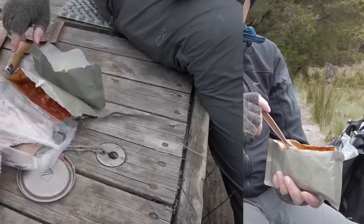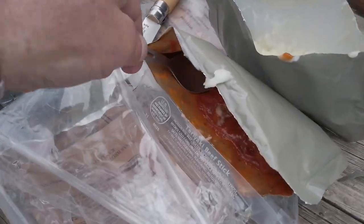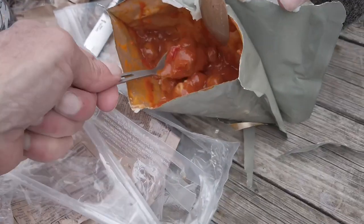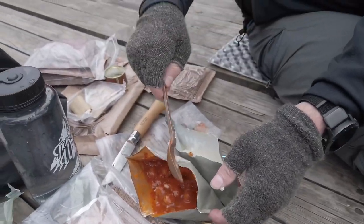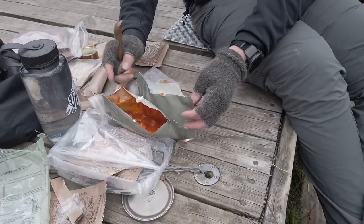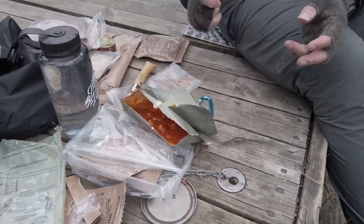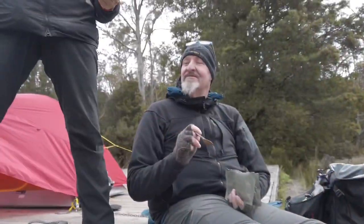You got your spoon? Give that here. There we go, with bread. Yeah. Try that. Notice he's not telling you not to have a small spoon this time. And it's not dessert, so it doesn't matter. It's actually not bad. Have some spud. It's better than it looks.